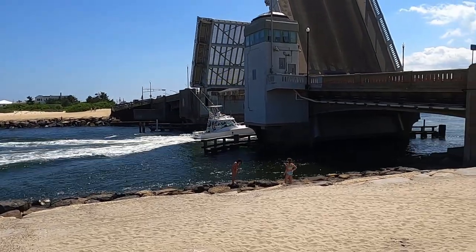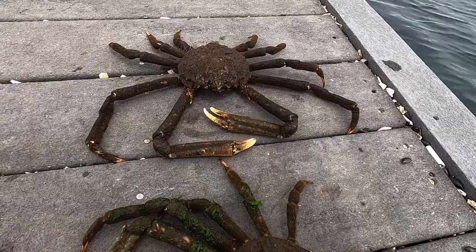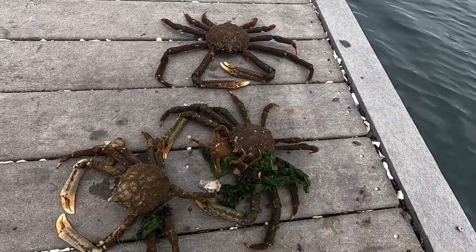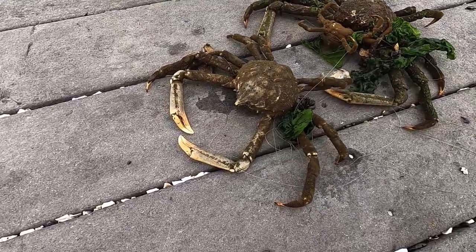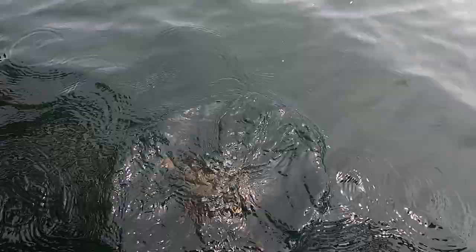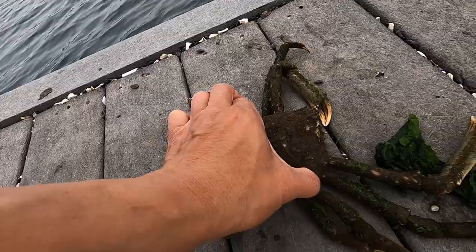Now let's do some saltwater fishing in the bay. At the pier, sadly I see some poor crabs that were caught and left behind by some kids. I hope I can save them by releasing them back home. Should let them free. Be free. Last one.